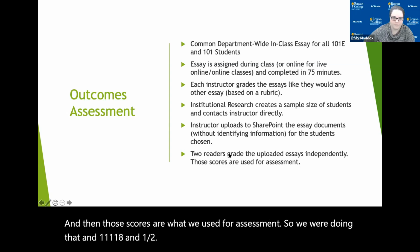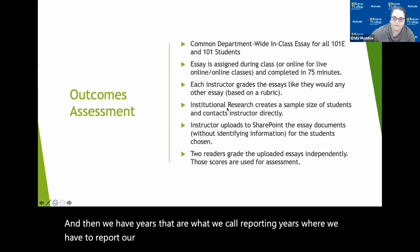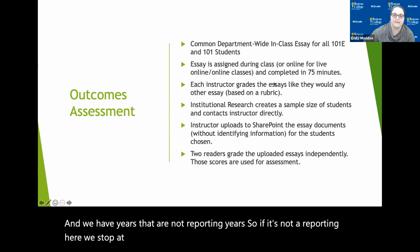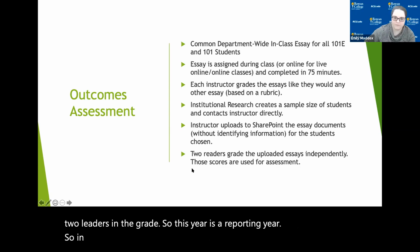And then we have years that are what we call reporting years, where we have to report our data. And we have years that we're not reporting years. So if it's not a reporting year, we stop at the step here. And if it is a reporting year, we have the two readers and they grade. So this year is a reporting year. So in the fall, we did that.